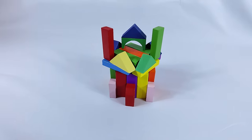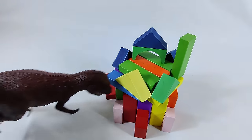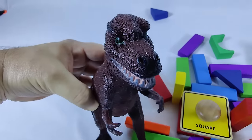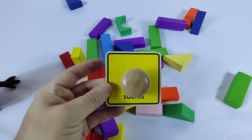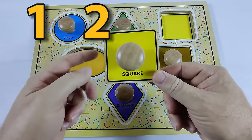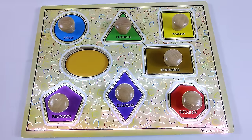Oh, I wonder if one is hiding in here. Oh, it's Mr. Dinosaur again. Hey, Mr. Dinosaur, you think you can knock it down? Wow. Great job! It's a square! That was awesome, Mr. Dinosaur. This is the square. The square has 1, 2, 3, 4 points and 4 sides. All right, let's put it in. Great job. 1 to go.